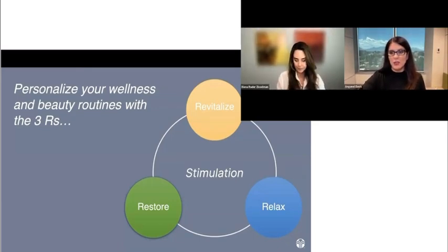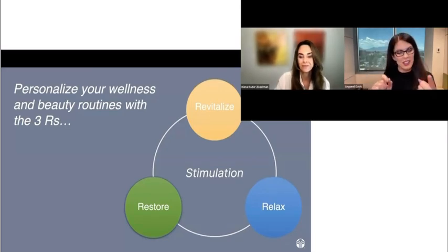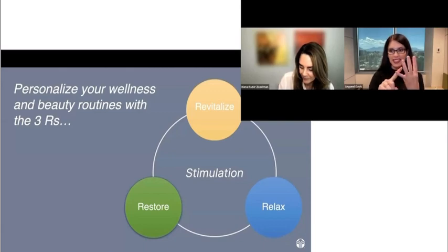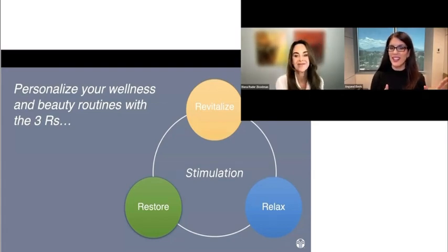Now let's go to the Revitalize routine, which is probably going to be the most popular of all the routines. And that's because, well, let's list the things. It's going to target firming the skin, tightening the skin, hydrating the skin, brightening the skin, contouring, and then the big one, the icing on top, cellulite. It's going to help reduce the appearance of cellulite. So that's the mother lode. That's going to be the most popular of all of them. But the other 2 routines have a place as well.